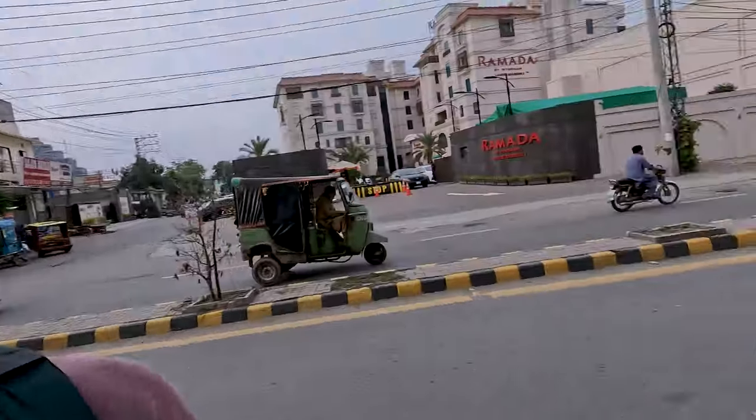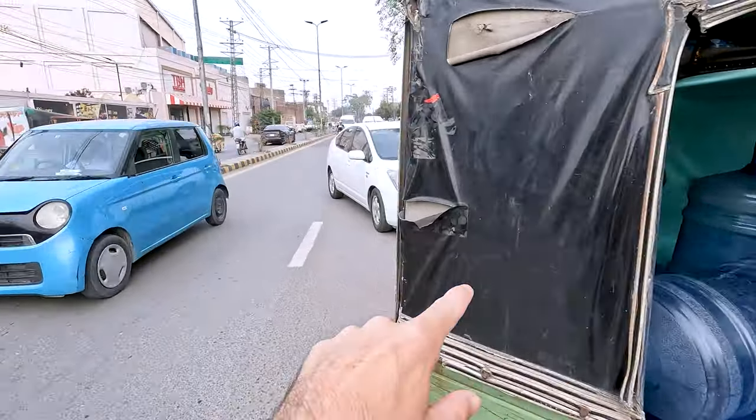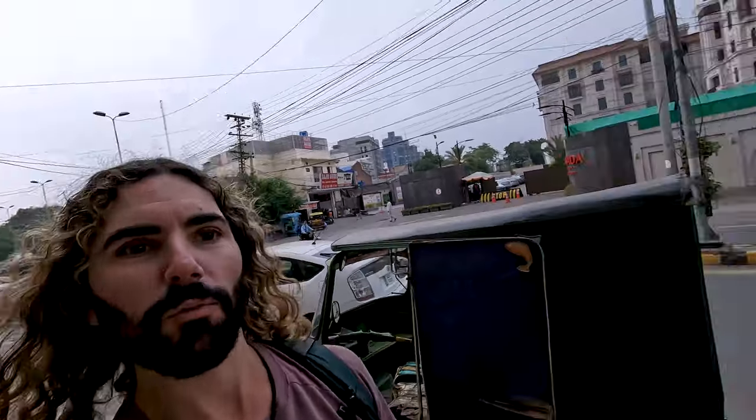A lot of people trying to stay cool out here by drinking soft drinks. I've seen a lot of local Pakistanis. This guy's definitely staying cool with that water supply right there. A lot of Pakistanis drinking soda out of glass bottles. Looks incredibly cool and refreshing. We might have to stop and get a Pakistani soda at some point on this journey as well.